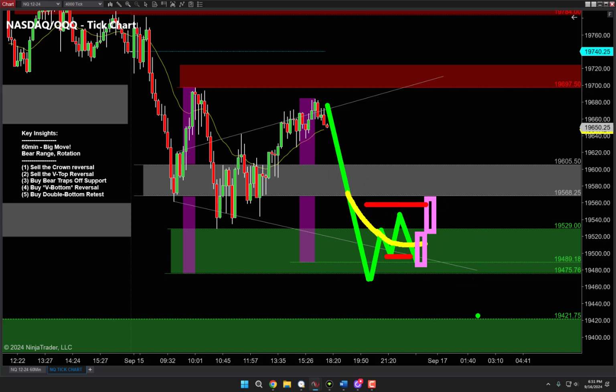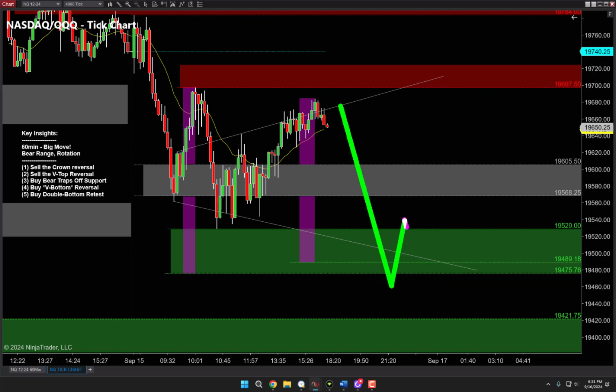Again, bear traps are very simple. It's a higher high in price, and I'm going to trap right below that low. We run lower. Bears are shorting down here. Horrible spot to be a seller, but again, I can't fight that bear momentum.